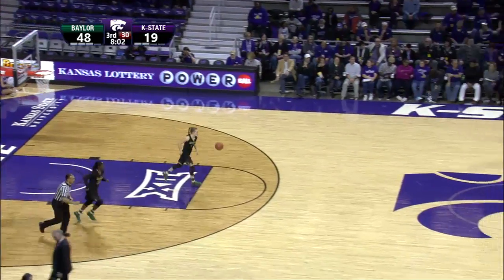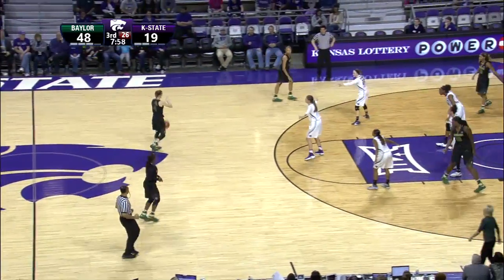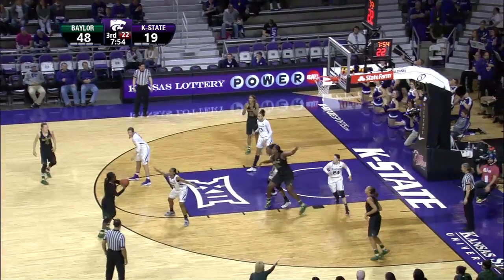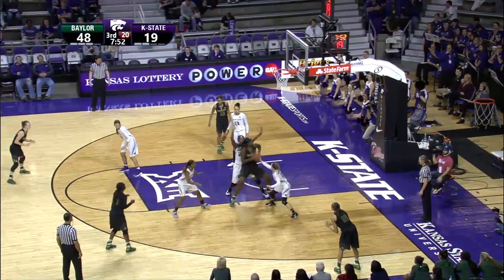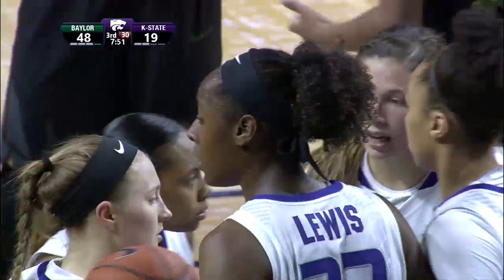The conversation with Jeff Mittie, I'm sure, is you've got to battle. No matter what it says on that scoreboard, this is going to be about a little bit of pride, not only for yourself personally, for this program here on your home court. Brown spins against Lewis, and the foul committed by Lewis is her first.